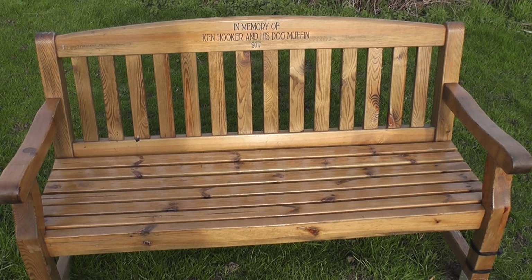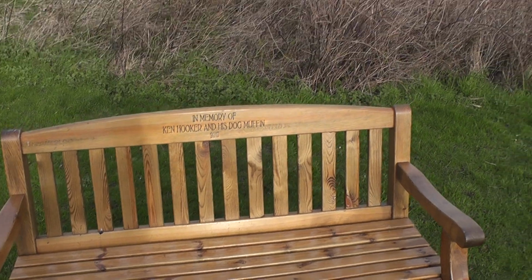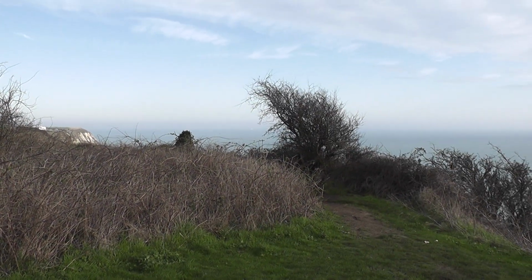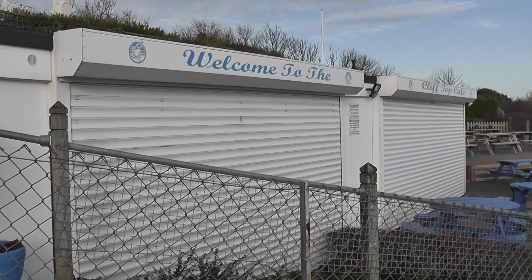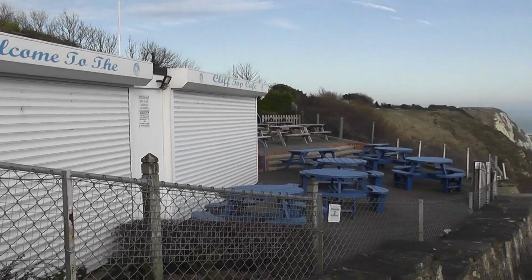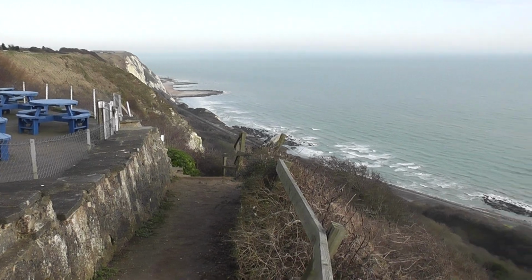Just gone 2:45. Pit stop's been had, time to press on. Temperature's dropping, it's getting cloudier. Passing the seasonal Clifftop Cafe, which as you can see is very much on the cliff edge. Don't know about Clifftop.